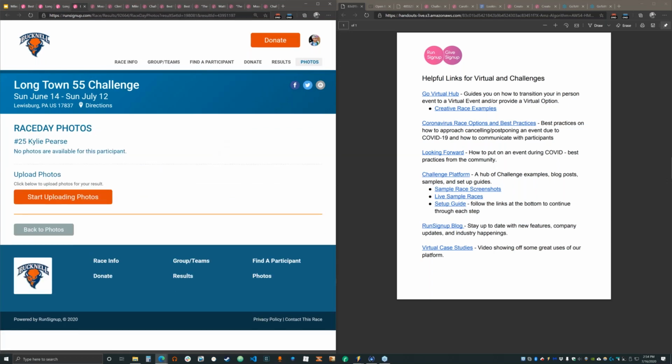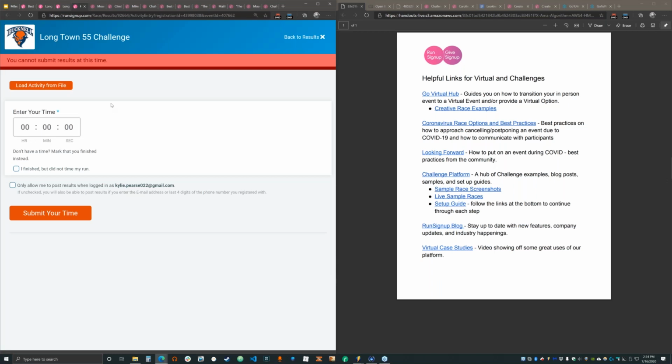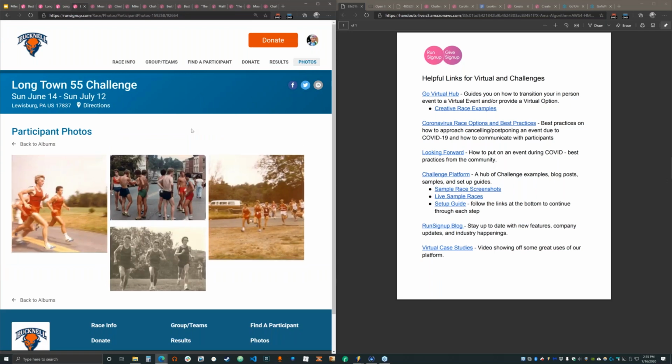Looks like this race didn't really have a ton, but the idea is you can submit your photos when you log your activities. I don't think right now we have the photo submission button showing on the confirmation page, but we're eventually going to have it. So as soon as you log your activity, you can click a button to submit your photos for that activity. Yeah. And you have a whole gallery of all the participant uploads on this page.